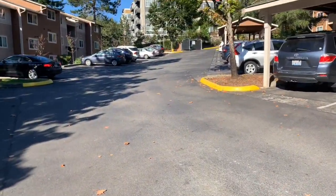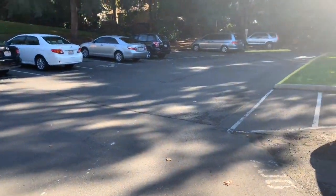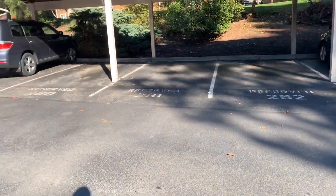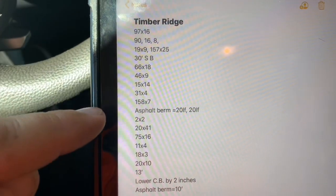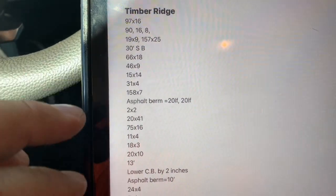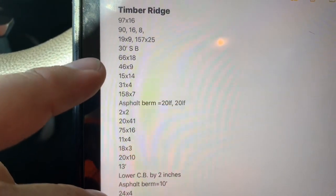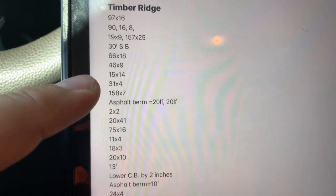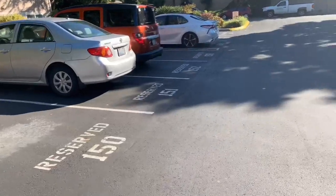As I'm showing you this stuff, keep in mind that we're also putting together a crack fill, seal coat, and stripe bid for this project. You can see it has 8-inch reserves and 12-inch stall numbers. Okay, now we're in the second section that I showed you on the aerial map. And what we're looking at now is a 66 by 18, 46 by 9, 15 by 14, a 31 by 4, and a 158 by 7.